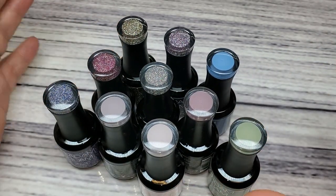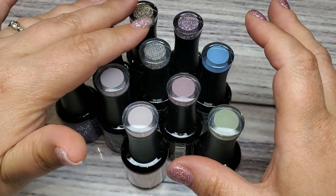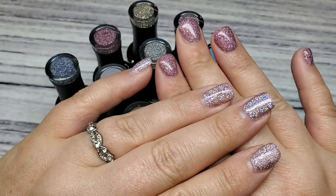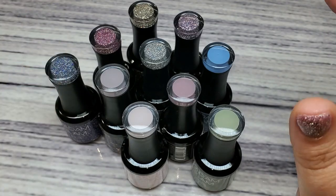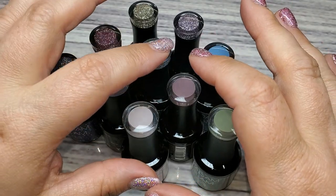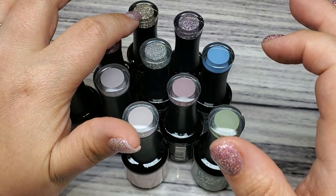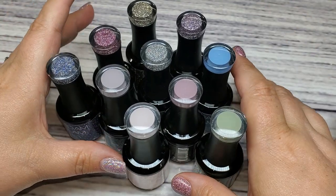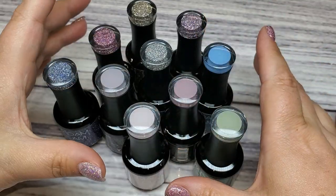So I'm going to do 2 coats of the creams and 2 coats of the glitters. I don't know how opaque they'll be. This one was pretty opaque on me with 2 coats. Pay no attention to this hand, it hasn't been done yet, but it'll get there eventually. Some of them look to be a little bit more concentrated and some a little bit more sparse. Like this one looks more sparse and this one looks more concentrated. We'll see how that is on the swatches. And then I'm going to swatch the glitter over the color. They each have a corresponding color.